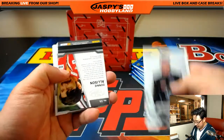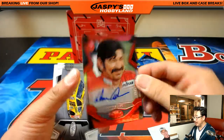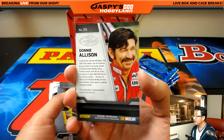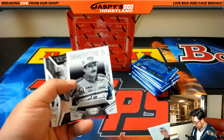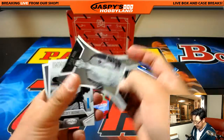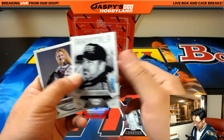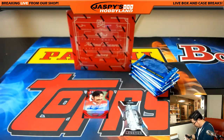Bobby Labonte. We got, nice, Donnie Allison. 9 out of 49. Nice. Yeah, Bobby Allison's brother. Terry Labonte. We got a die cut right here. Glenn Wood, Legends die cut to 199. Jeff Bodine and Anna Parkhurst. I don't think any of those were numbered, right? But nice autograph there, Cole.